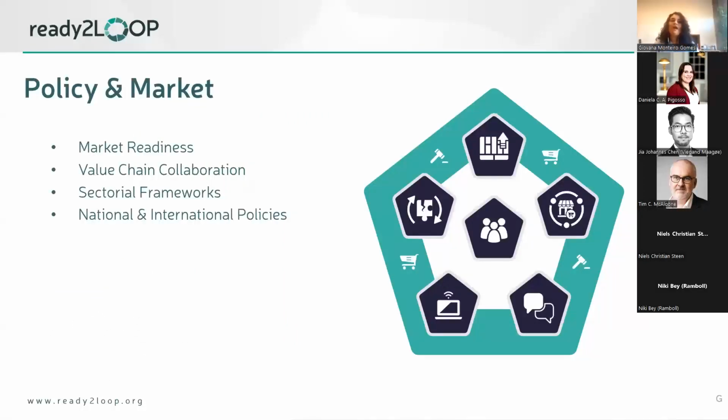And finally, we have policy and market as the seventh dimension. Here we investigate how ready the companies are to influence the market readiness of either circular products or circular packaging to the customers. To what extent they collaborate across the value chain, establish collaborations and develop solutions together with these partners. To what extent these organizations influence sectoral frameworks to improve the implementation of circular economy, and also how they influence national and international policies concerning circular economy.